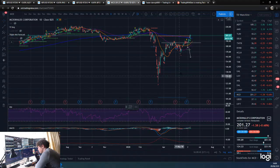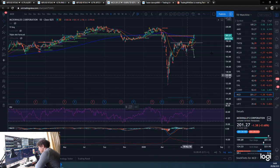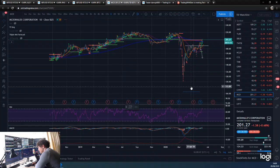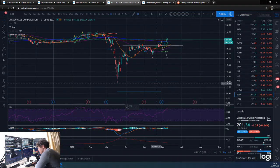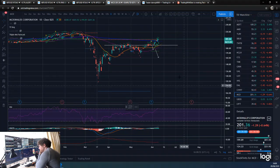And we're now above the 200-day. So yeah, what a great buying opportunity McDonald's was down there. Look at that for a move. Once we're back above the 200, that is normally a signal that we're bullish. So maybe a bit more of a move to these highs. Test the 200 and onwards and upwards.